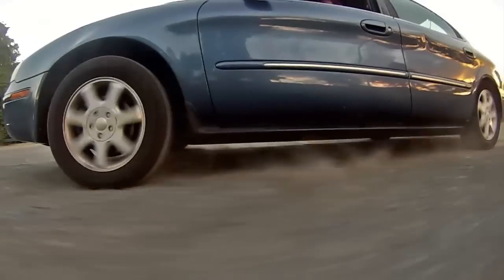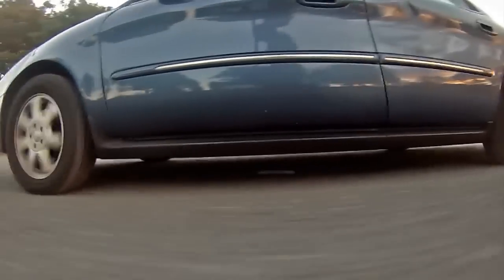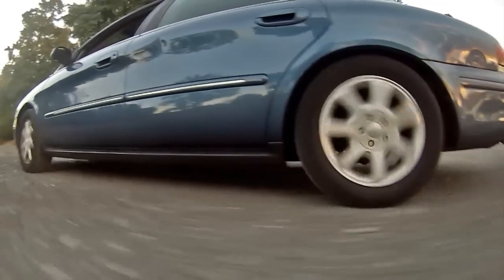Mercury Sable, I salute you. You're charging up San Juan Hill now. I don't know if you're coming back, but Godspeed. Good luck.